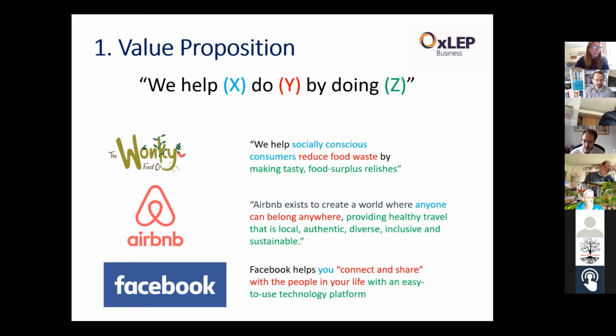So at this stage, it doesn't have to be a catchy tagline. It's more of a mission statement that you can refine over time. Now, much more well known than us, of course, is Airbnb, which in its words describes itself as existing to create a world where anyone can belong anywhere, providing healthy travel that is local, authentic, diverse, inclusive and sustainable. So that's quite a hefty list of value statements. And over time, they've managed to distill this into a simple but very effective tagline of Airbnb, belong anywhere.